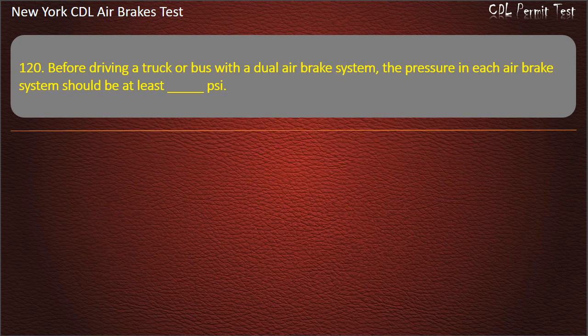Question 120. Before driving a truck or bus with a dual air brake system, the pressure in each air brake system should be at least 80, 120, 100. Answer. 100.